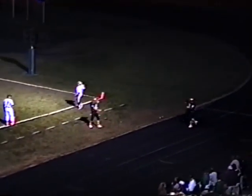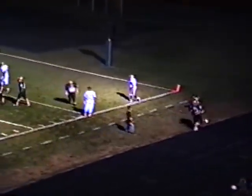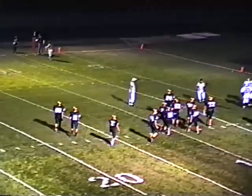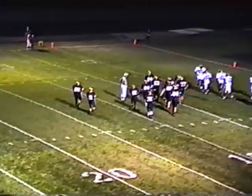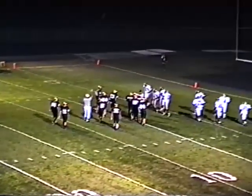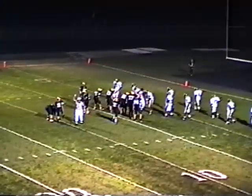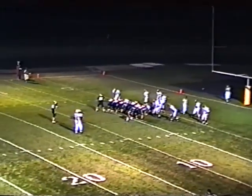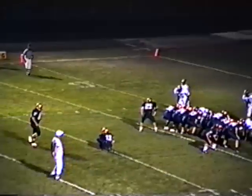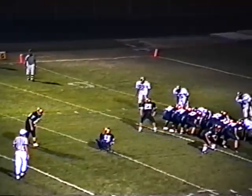What a great play by Kane Runyon. I know I'm sounding like a broken record. No, it's true. Kane Runyon did a fantastic job of faking the belly. I was surprised they ran the belly option. And he faked it, then he came out, waited till the last possible instant, pitched it to Newland, who was going full speed when he caught the pitch, and he split the defense and outran him. 27-0 with 38 seconds to go. We apparently will have a kick. 30-yard dash by Newland. That is his second touchdown tonight.